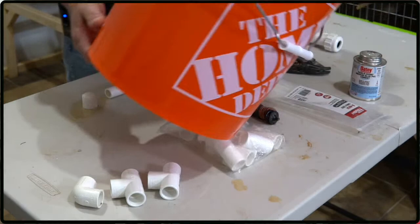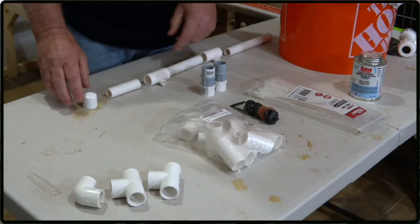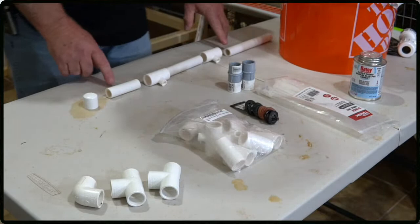And I'm going to show you real quick how to go ahead and drill that bucket out. But before we do that, because I want to get some of this stuff out of my way, these are the pieces that I cut for the legs that come off of your main feed line going into each cage.